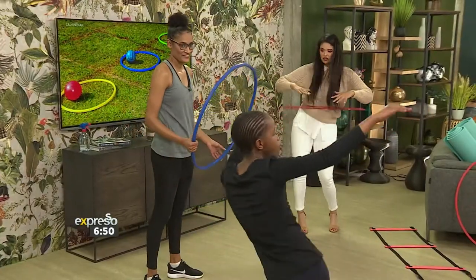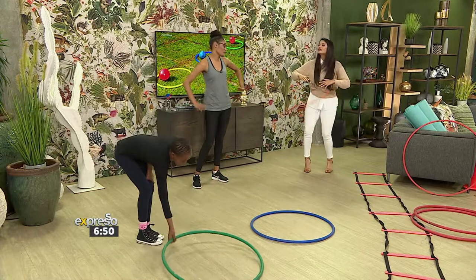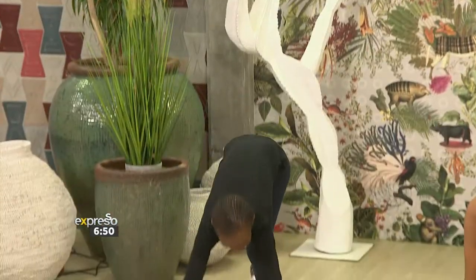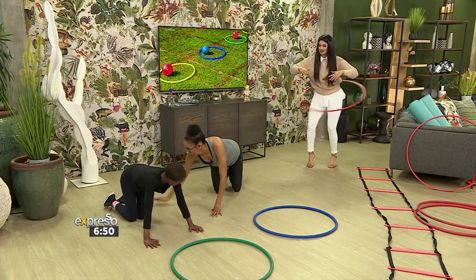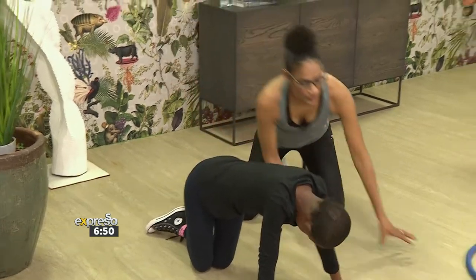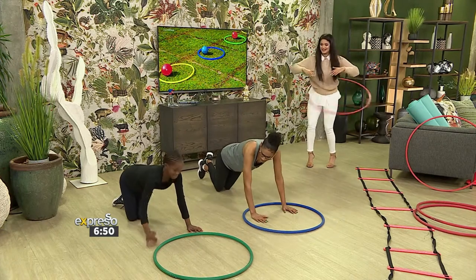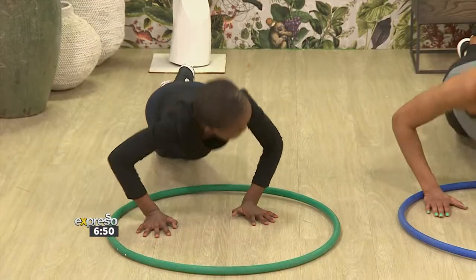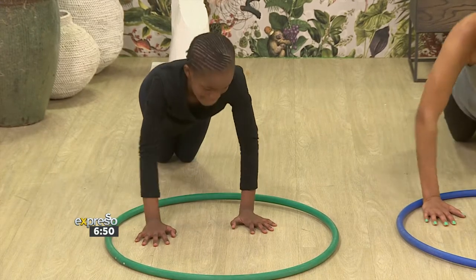This is so fun. Now we're going to put the hula hoop down, and she can do a push-up. Let's see if she can do a push-up without touching the hoop. So you're going to go down. We can do the modified push-ups. Put your knees on the floor, legs crossed. Bring the hula hoop forward. Put your hands inside the hula hoop. Go. Going down, and one. And up, and two.